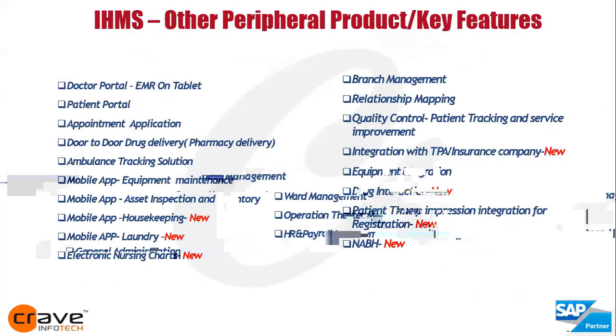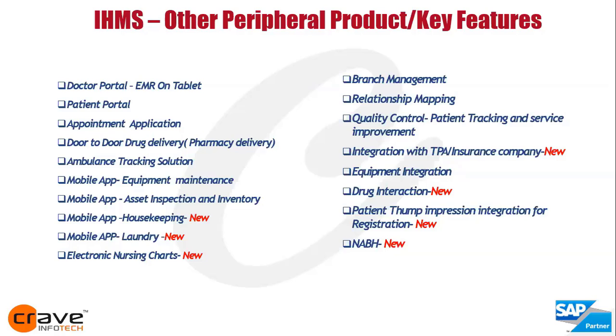As I said, now to see data on mobile and tablet, for the mobile users we have made a few modules available on tablet and mobile. Those are housekeeping and laundry. Housekeeping users are mobile users who need to check and monitor, so for that these solutions are available on tablet, so they can carry a tablet and work on housekeeping tasks.